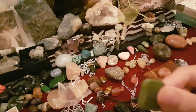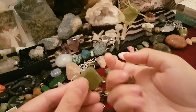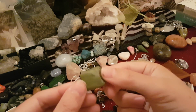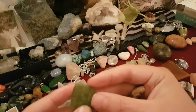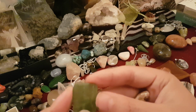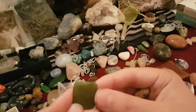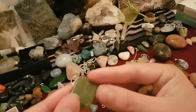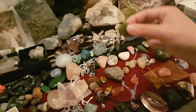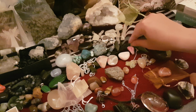Being tangential, this is Idocrase. That was in with a Jasper. That's a heart chakra crystal. Idocrase is also known as Vesuvius. I think it's Vesuvius crystal because of the area where it's from, Mount Vesuvius. So I should put that with the heart chakra crystals, just there.